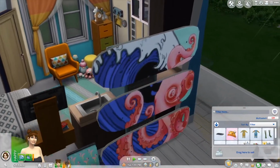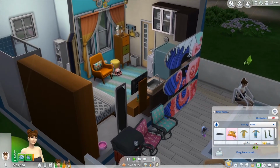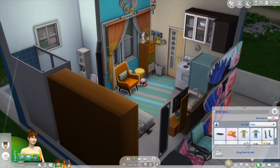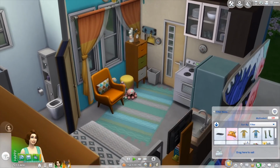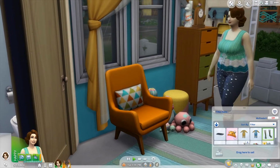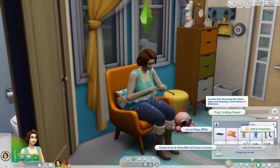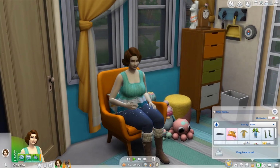But I have been saving this moment. Can we actually maybe not knit out in the rain so I can hear myself think? I have been saving this moment because I want to see her frog a project. So I have never heard of this term, but just from reading, it seems basically that you're going to destroy what you made, and refund a small amount of simoleons that you spent on the project in the first place. So I want to see what exactly this looks like and what it entails.